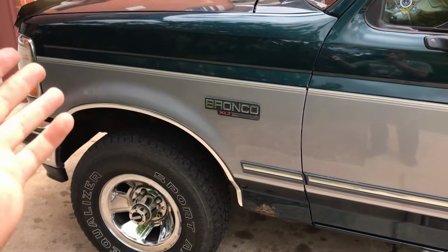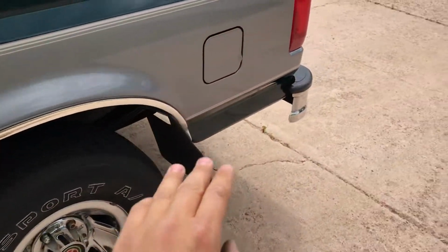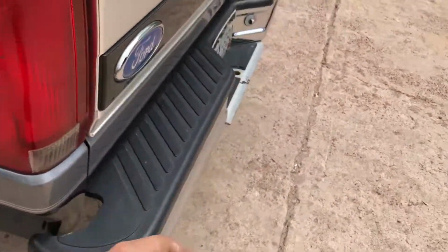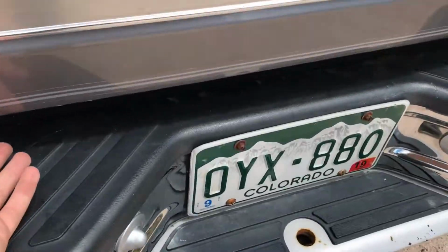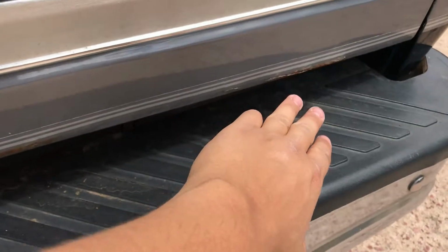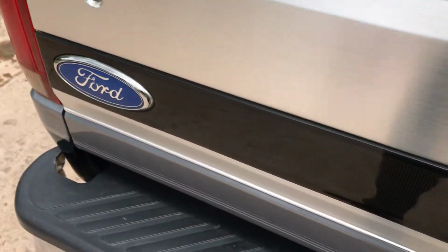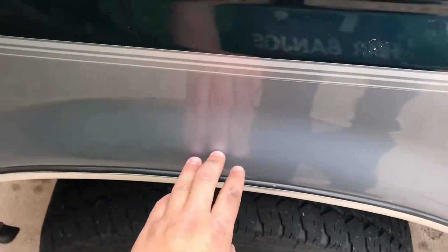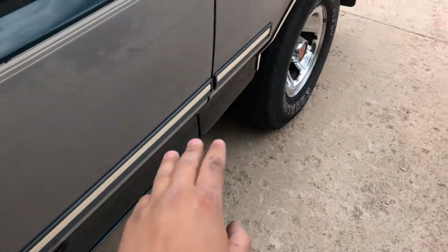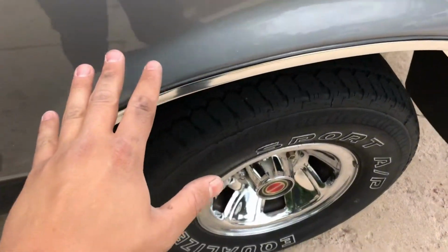Some of the problems with this truck: you do see there's some rust there. There's also some rust down here. Not too much, but you still see a little bit. That's probably the worst on the back. This is also broken, which they're broken on every single one of these trucks I've seen. But there's no rust around any of the fender wells, which is very surprising for these trucks.